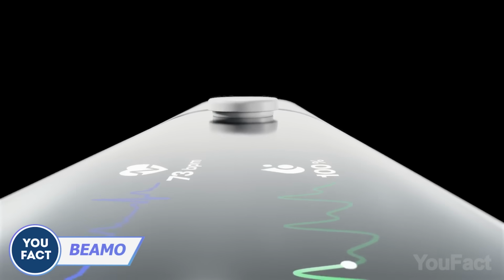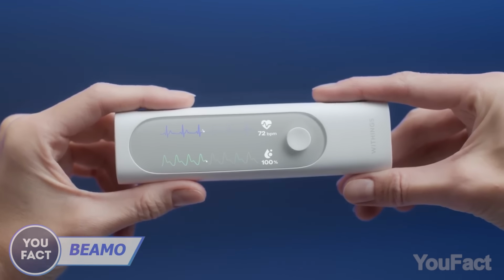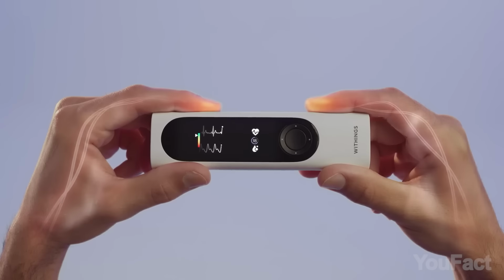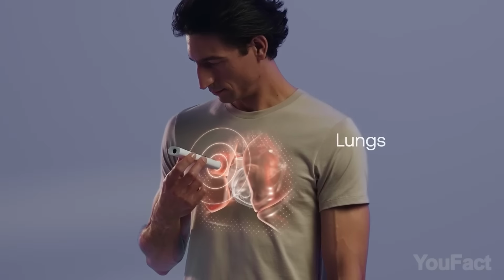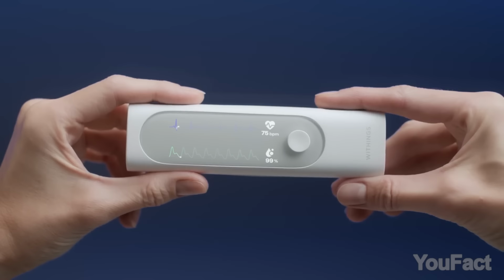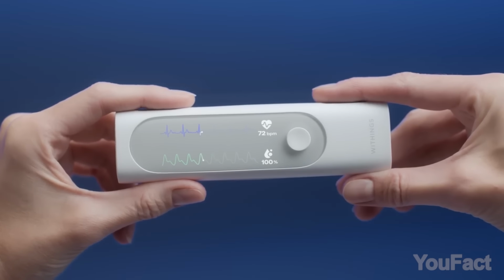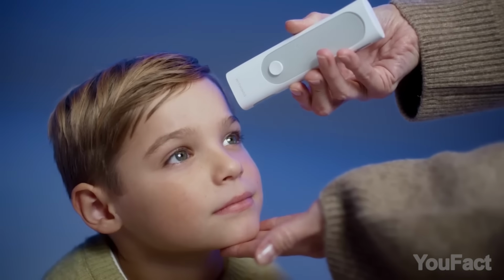Withings BeamO isn't just another thermometer, it's a full-on health gadget that fits in your pocket. It can measure your temperature, check your heart rate, do an ECG, and even work as a digital stethoscope to listen to your heart and lungs. What's really cool is that it has a built-in display, so you can see all your health data instantly. No need to sync to an app every time. And since it's contactless, you don't even have to touch it to your skin to get an accurate temperature reading.